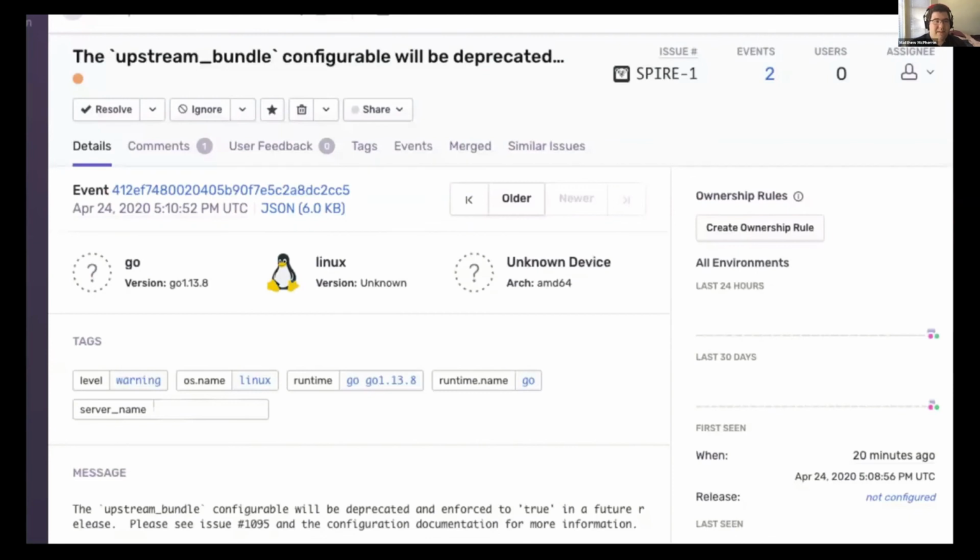And you can see some warning that we had this upstream bundle config option set. And we can mark that resolved once we've fixed it. So it lets us track what the state of our system is.